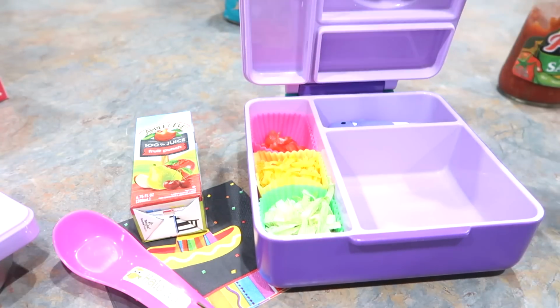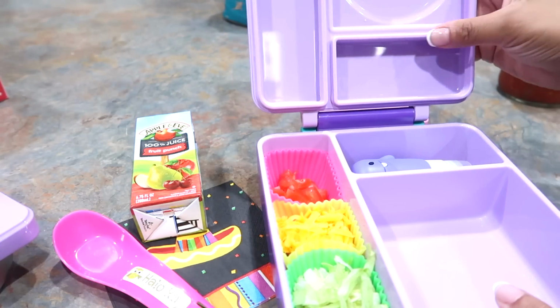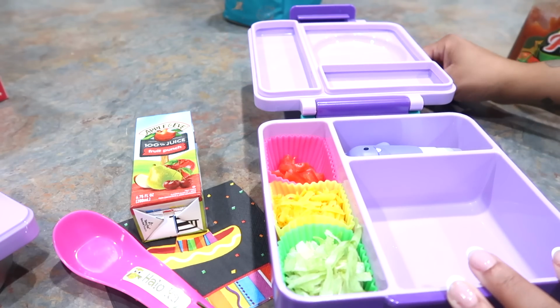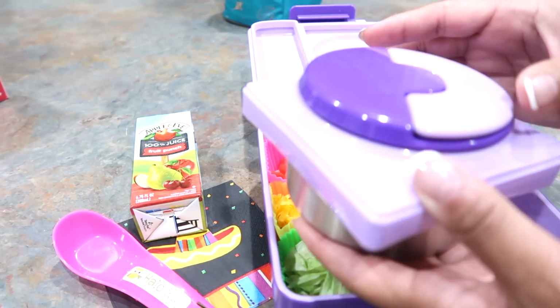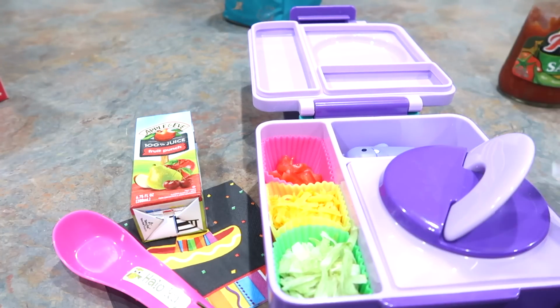It's very functional. It's also considered a leak-proof lunchbox because of the sealing here. But it's also a thermos in one. Like I said, if you guys have not seen it, here is the thermos portion of the lunchbox, which will just sit right inside of here.